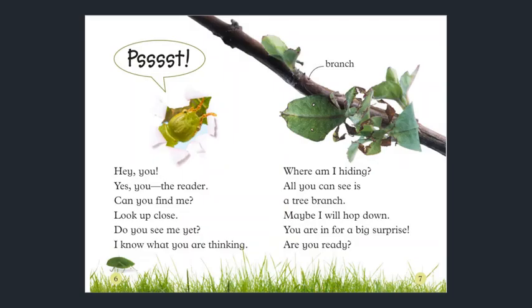Hey you. Yes, you, the reader. Can you find me? Look up close. Do you see me yet? I know what you were thinking. Where am I hiding? All you can see is a tree branch. Maybe I will hop down. You are in for a big surprise. Are you ready?